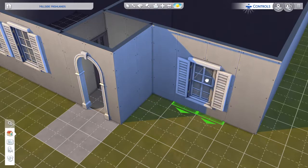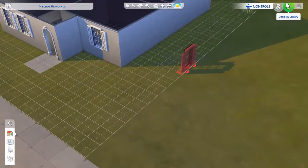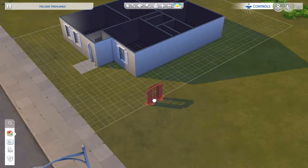That looks stupid. Oh yeah. See, I don't know if they actually had a shutter there. I'm actually going to look at my picture. Yes, they did. But they had no shutters on the side.